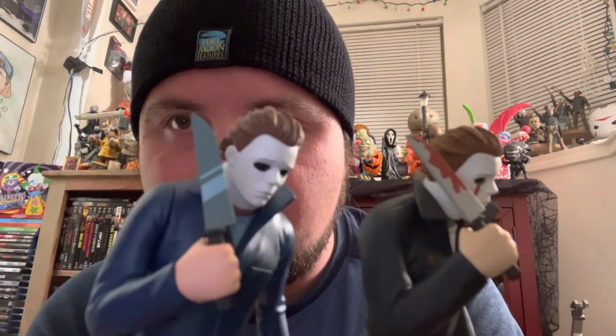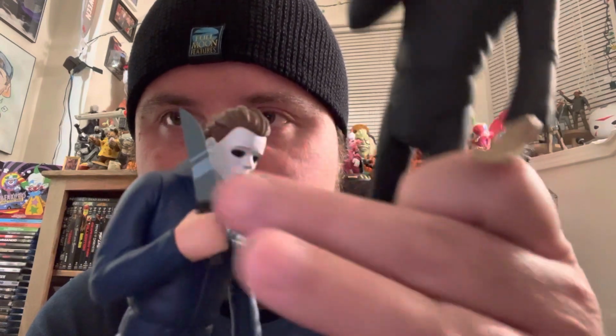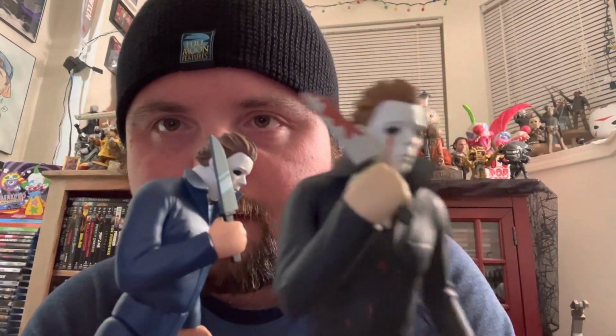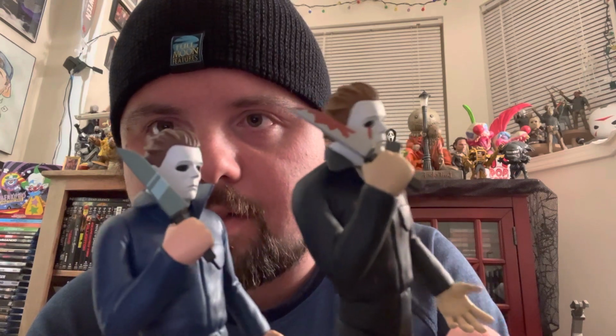Also, the knives are different too, as I'm looking at it. See how that knife has the little blue to represent the shine? When he's waving it around, it's got that little shine to it. See, this one doesn't. It's just a flat blade with blood on it. I mean, it's got the blood, but there's no little shine. There's no little blue marks there. They're not on this one.